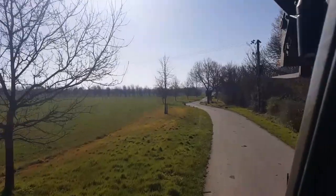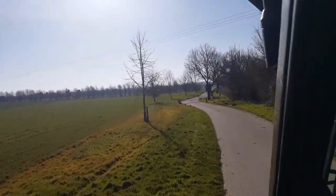What is that, a grey lorry? No, that's a grey lorry.